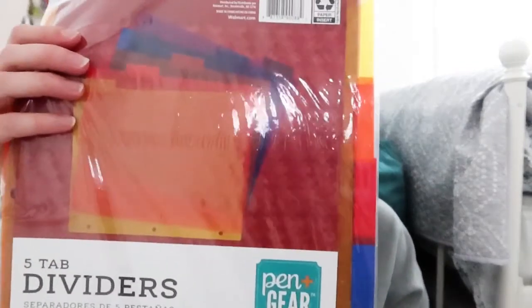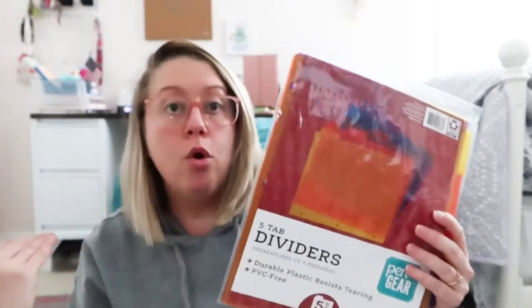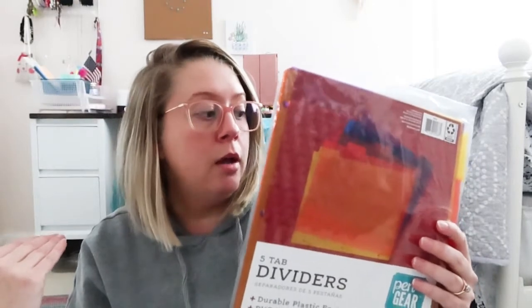Then these pen and gear dividers, they're the plastic tab dividers. They don't have pockets or anything, but they're a 5-pack. They're on clearance at my Walmart for 35 cents. I don't know if that's true everywhere, but they've been marked down for the whole summer. I had only picked up 1, but they're still marked down. They had boxes of them. I just like these better than the paper ones. Again, they're just more durable.